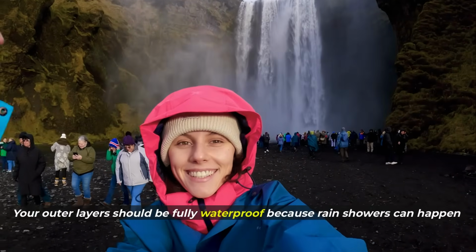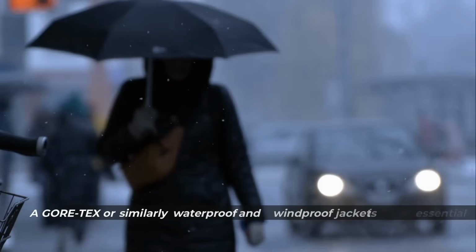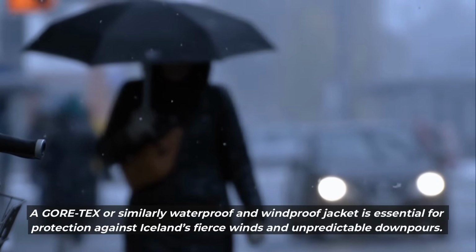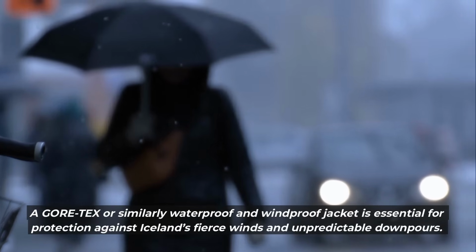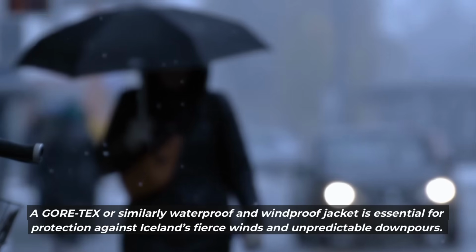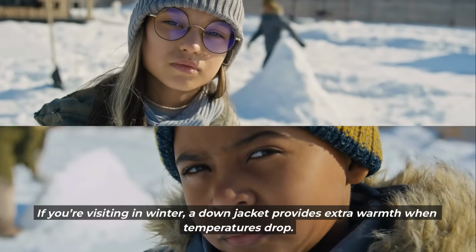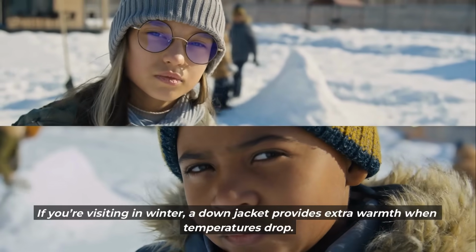Your outer layers should be fully waterproof because rain showers can happen at any moment. A Gore-Tex or similarly waterproof and windproof jacket is essential for protection against Iceland's fierce winds and unpredictable downpours. If you're visiting in winter, a down jacket provides extra warmth when temperatures drop.